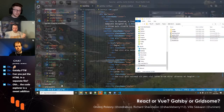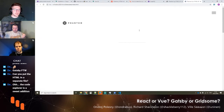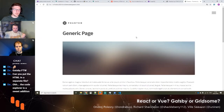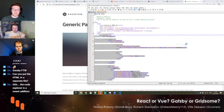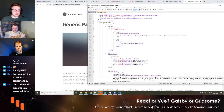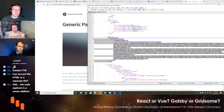Oof, it's getting more complicated. So I think, how was that page called? Oh, generic. Generic page. But we don't want the layout, right? We only want what's within the div main. Yeah. Although if you want to do that, you'll probably want to amend the layout because currently the layout isn't rendering anything inside it.